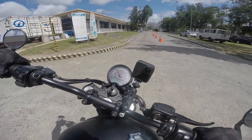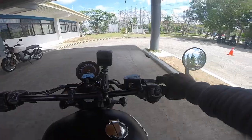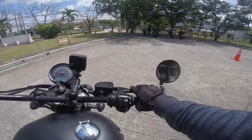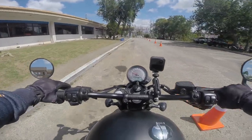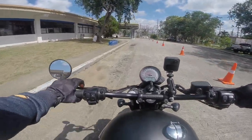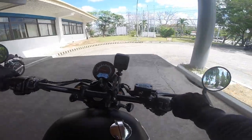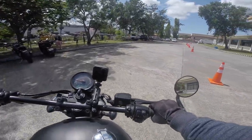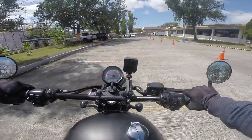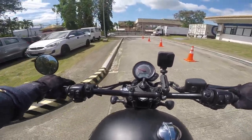Mabigat siya, sa totoo. Pero feeling ko yung going in and out of the traffic, kaya siya, bigyan lang ng clearance. Ramdam ko yung power. Tingin ko, during a long ride, kayang-kaya to. Masarap, komportable naman. Para rin matest yung full capacity ng motor. Since very limited lang yung ginagalawan ko, paikot-ikot lang ako dito. Pero it's good. I think you won't have an issue sa power or acceleration rin ng motor na to.